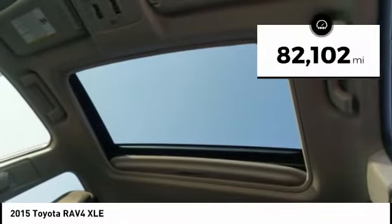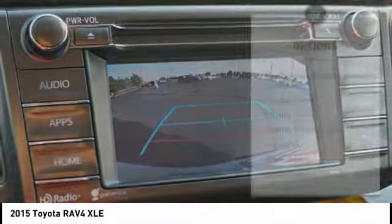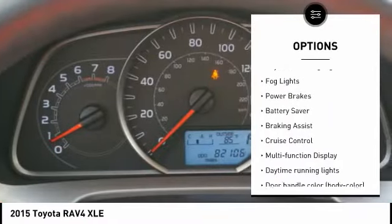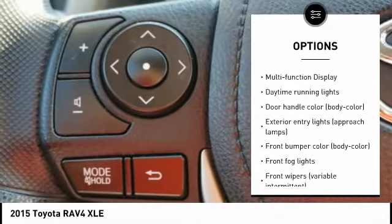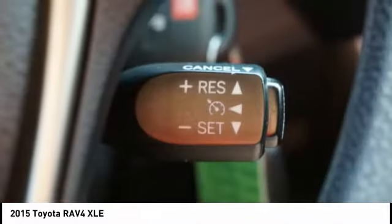This vehicle has less than 85,000 miles. Here are some of this vehicle's great options: tire pressure monitoring system, traction control, stability control, daytime running lights, fog lights, power brakes, battery saver, braking assist, cruise control, multifunction display.